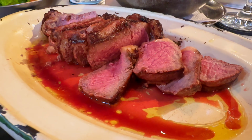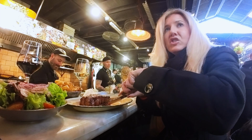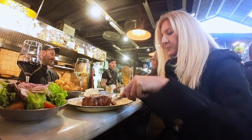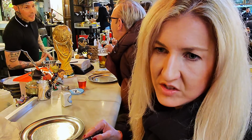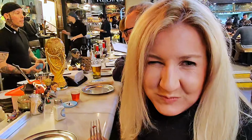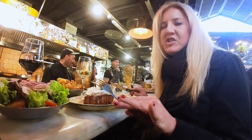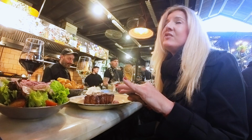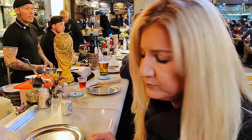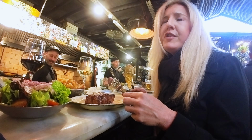That is so juicy, so delicious, so tender. Oh my gosh. And it's so flavorful. In the United States, you're gonna get steak sauce because you might need it. Not here. Okay, that's true. I got it. You're not gonna need any steak sauce here. It is so flavorful. It's bold. It's delicious. It's juicy. It's everything you want in a steak and more.